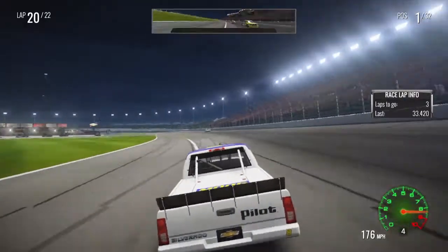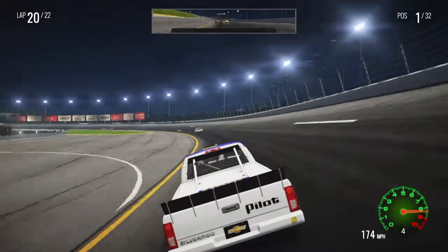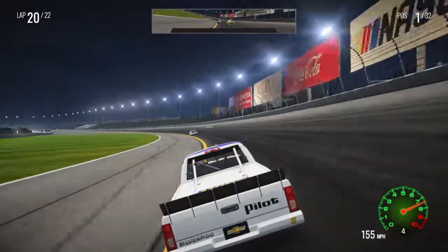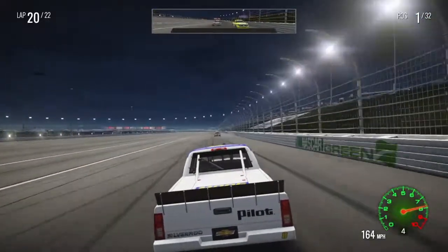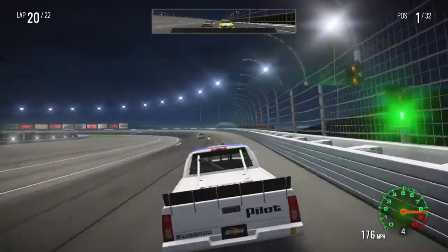Good thing about diving out of the apron, too, not only is it faster than what the AI are doing, but it also is an opportunity to break the draft and prevent him from building up all that momentum. As I do scrape the wall getting into that corner a little bit, that's going to cost us some speed. As he's getting around on the backstretch, we're going to slide up ever so slightly and block him.